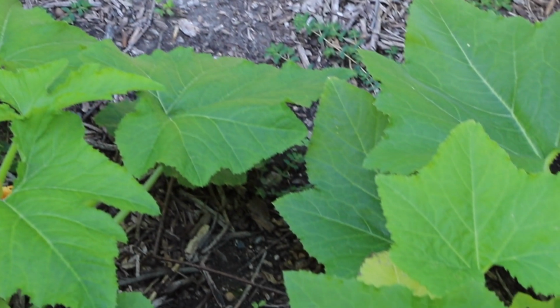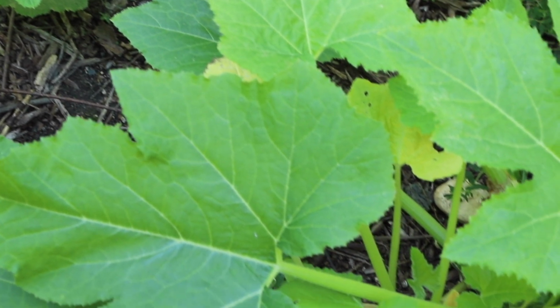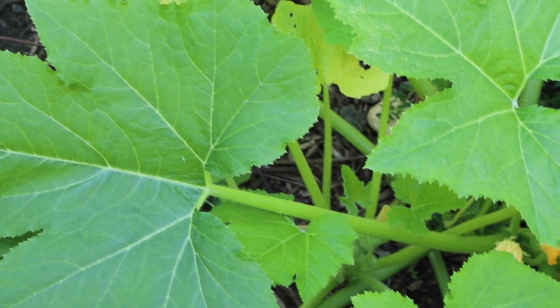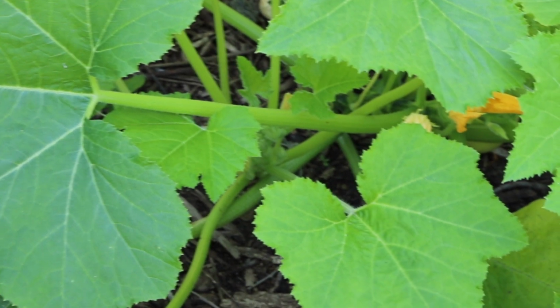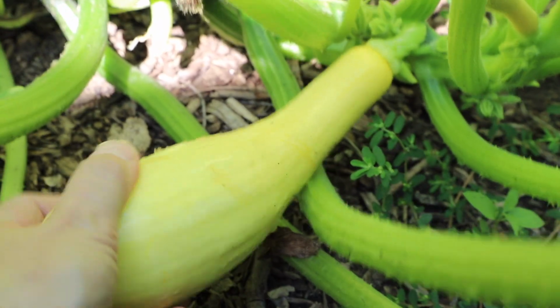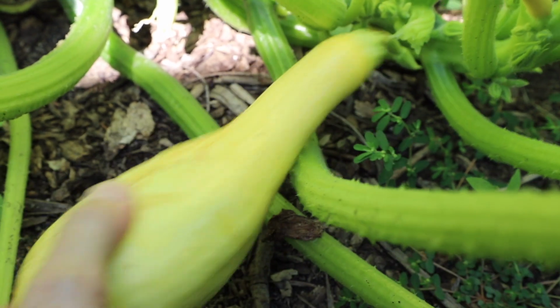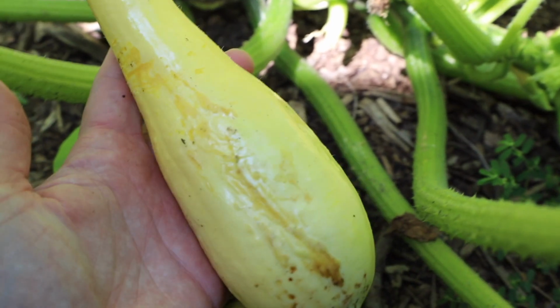This was my first year planting both zucchini and squash, and I've heard that they are very hardy, and I would have to agree. They're already starting to produce for me. I did have a pest come into the garden early on and destroy a couple of my plants, but I did replant them, and I anticipate that we're going to be getting a lot more of the zucchini and squash throughout the season. I've been looking up all sorts of recipes to try to use up this produce.